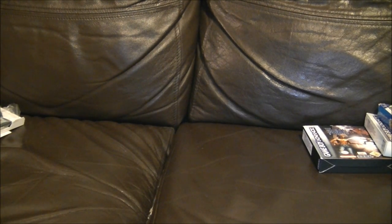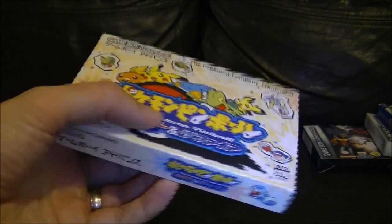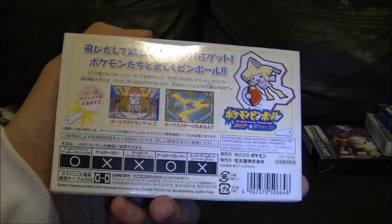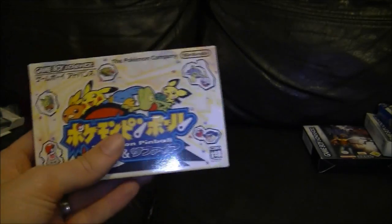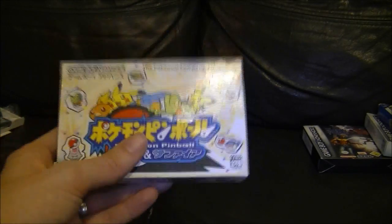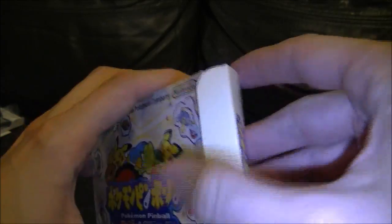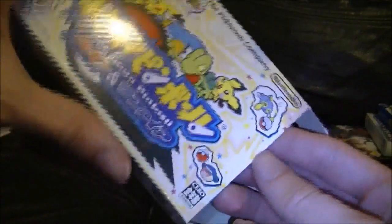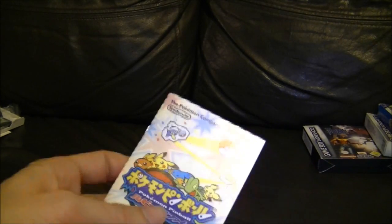Okay, the first pinball game I'm going to show you. Another Japanese Game Boy Advance title, and it's Pokemon Pinball. Never been a fan of Pokemon, to be honest. Never against it, but never a big fan. Quite an interesting game of pinball, actually. Nintendo seems to mix up their characters and pinball tables quite well. And again, I had a quick go on this one, and it is quite a cool little pinball game.